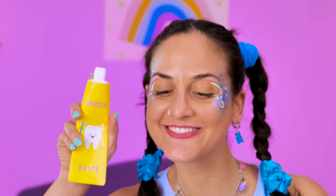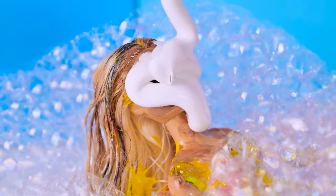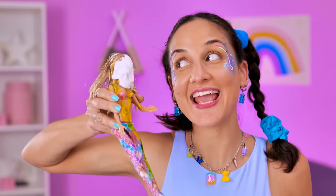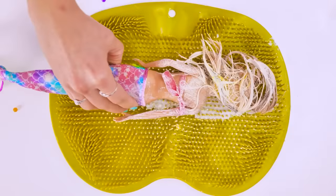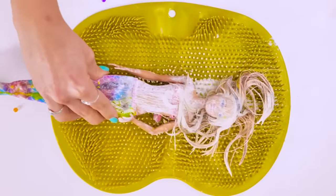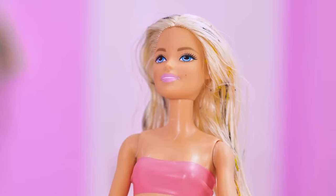And next up… some toothpaste. It's coming in hot. I might have to use the whole tube. Well, enjoy! Feels good, doesn't it? Be gone, nasty poopy germs. Alright, time to dry off. Nice. You're all clean? I'll take that as a yes. I actually smell very nice!